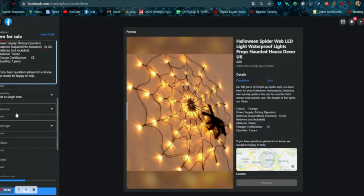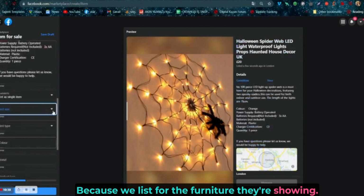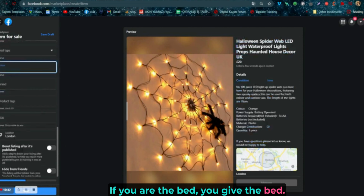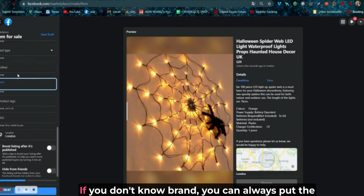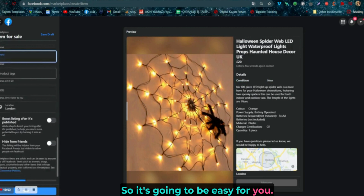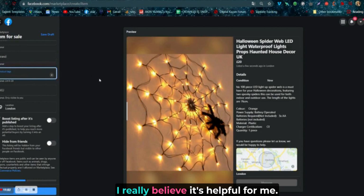Then you just put this in. There is a couple of pieces of information, because we list for furniture, they show if you had a bed, you give the bed. If you don't know the color, you can always put multicolor, and for brand, if you don't know the brand, you can always put unbranded, so it's going to be easy for you. But they're all optional. I highly recommend you do so. And the product tags, guys, I really believe it's helpful for me. However, it works for you.